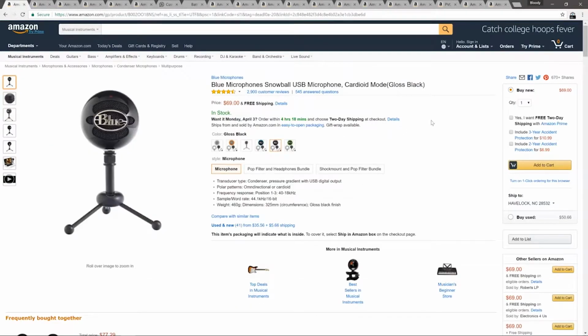Moving on to the next item. This is the microphone that I use. The Blue Microphone Snowball is the microphone I use to record everything. All my gameplays, commentaries, everything. Everything I do is through this microphone. It is absolutely amazing. I also use it in correlation with Audacity. It makes it even 10 times better than it already is, which is pretty insane because it's already really good. I highly recommend this mic.